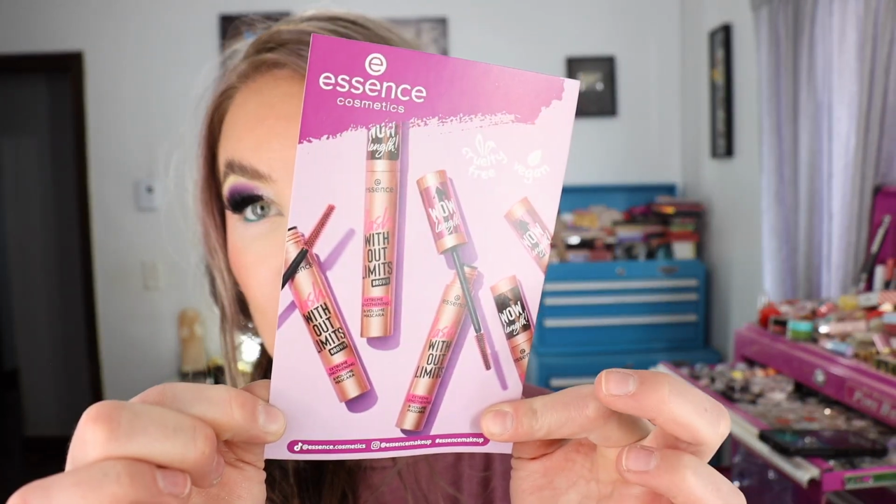Get ready to take your lashes to new heights with our new Lash Without Limits Extreme Lengthening and Voluming Mascara, available in black and brown. Extreme Lengthening and Volume Mascara, flexible elastomer wand for precise application. Achieve extra long voluminous lashes is what it says. And it says they're available for $4.99 at Ulta, Amazon, CVS, and EssenceMakeup.com. So here's the little card that was in there.